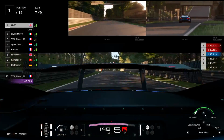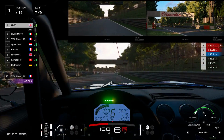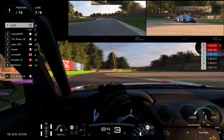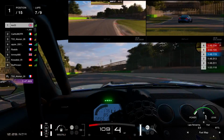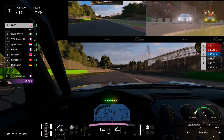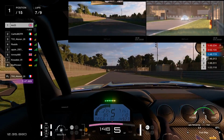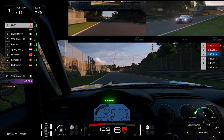I knew I had the pace to do 1:47s around this track. You can see there TX3 Alon, I think it is, or I can't pronounce the name properly, but I think he was in the 1:47.689s. I knew our race pace was fairly similar. I'd had another race against him. He was a very good driver, very fast, and he was pretty much matching our times, but he was in our slipstream, so he was able to fuel save.